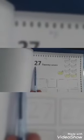Dear students, look at this number. Number is 27. 2 and 7 makes 27.